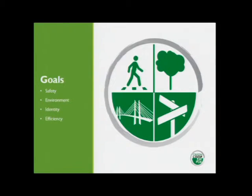A large reason for the Green Loop has come out of the city's climate action plan, which has a very ambitious goal for reducing carbon emissions. And one way we can do this is by decreasing the driver mode share and increasing active transportation mode share. Beyond this, we also have local environment goals to improve the environment around the trail itself and around the nodes that we've identified.